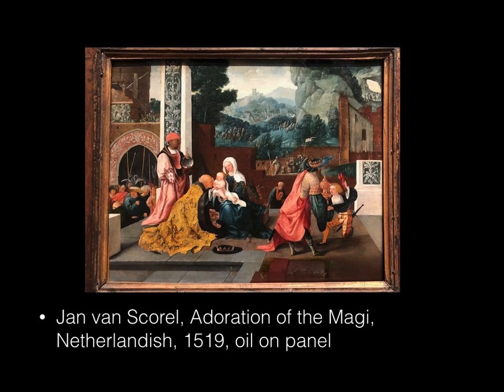Jan van Scorel was a known Flemish artist. The problem with the Flemish and German artists is that after the Reform and when the Protestants came, in this image, in oil and panel, we can see a lot of details, like the tradition. And like I said, many of these images were destroyed with the Protestant Reformation that became iconoclast for a period of time. So many of them have not survived to nowadays, because there was a movement of destroying Catholic images, and a lot of the Netherlandish or Catholic art of the time was destroyed.